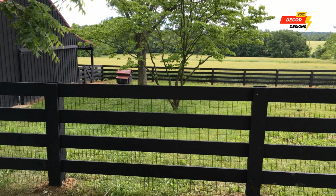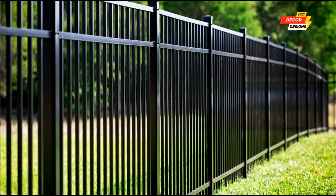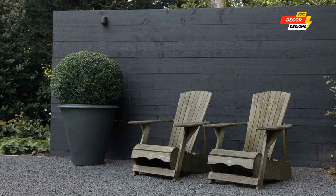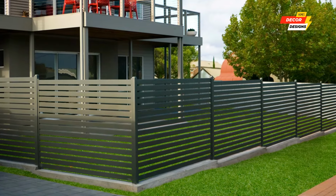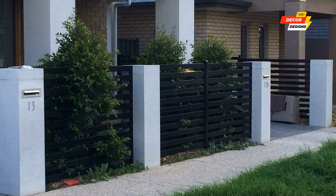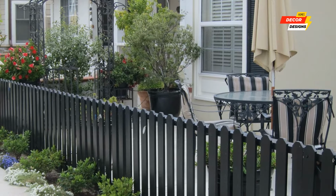When it comes to choosing the perfect material for your black privacy fence, it's essential to consider factors such as durability, maintenance requirements, and overall aesthetic appeal. In this segment, we'll explore some of the most popular materials for black privacy fences, each with its own unique advantages and disadvantages. 1. Vinyl. Vinyl fences are durable, low maintenance, and come in a variety of styles and colors, including black. They are resistant to rot, insects, and fading.